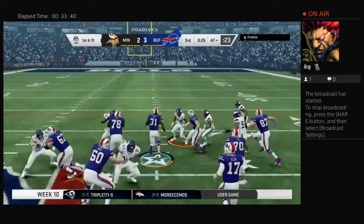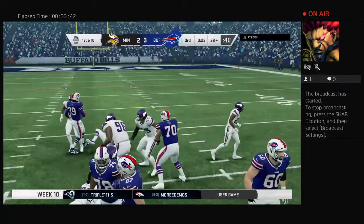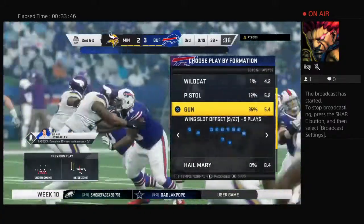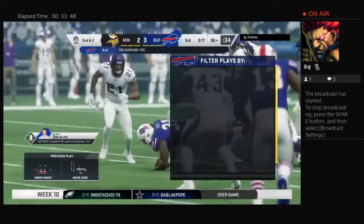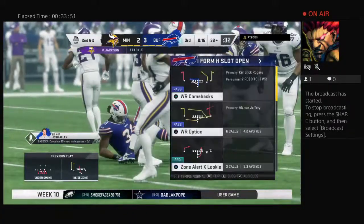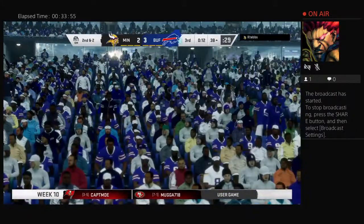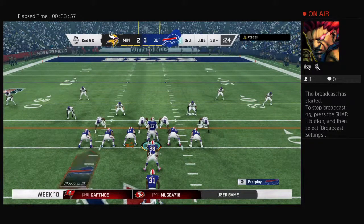A run with Harris out of the shotgun. And down inside the 40 to about the 38. Just what you want on a first down run. Call it 8 yards. And it's 2nd and 2. It's a gain of 8. Brings up 2nd and 2. And this should be the final play before the quarter ends.